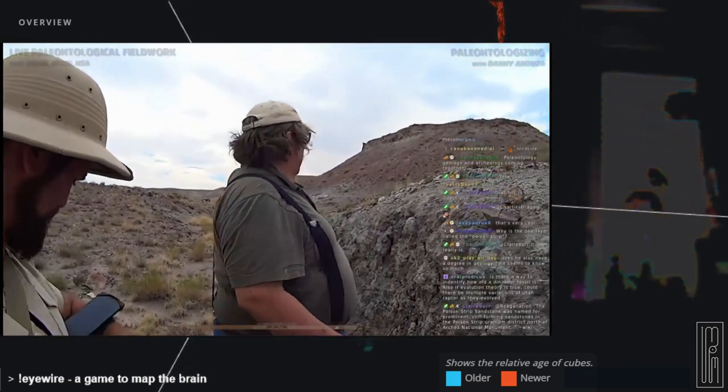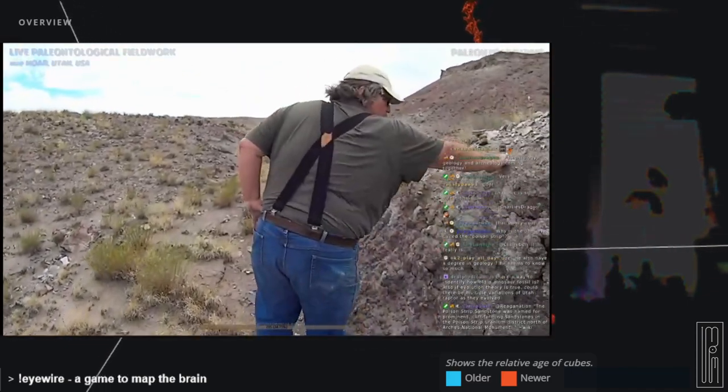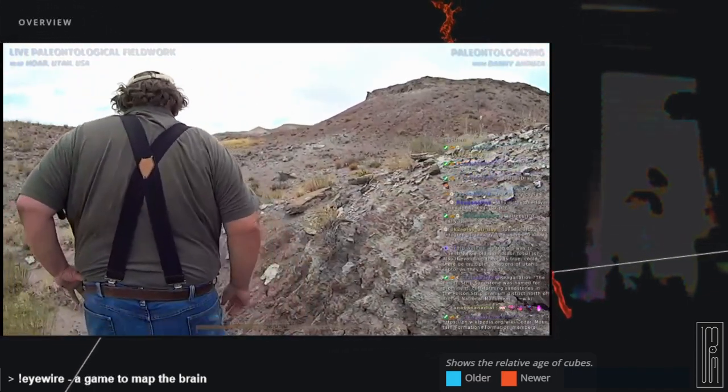But our dinosaur quarry, step over here. Quartzite up here just for now.